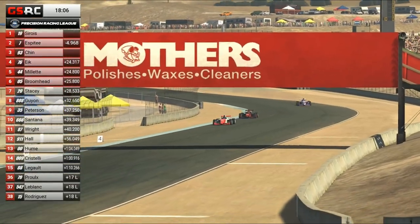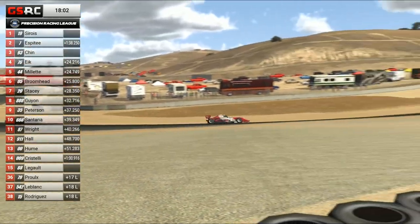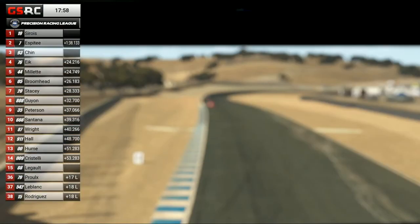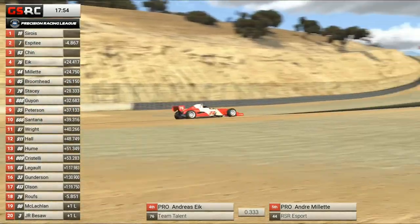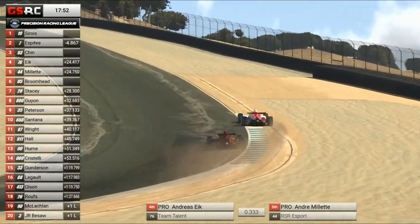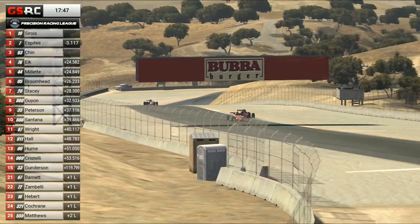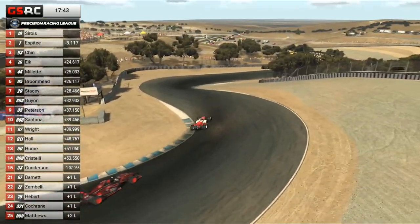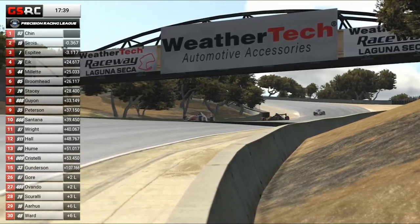But gifting Andreas Eich that next position up into fourth place now, which effectively, I think, could get him up into third by the end of all of the pit stop cycles. Oh, goodness. Well, Eich, now, who is in fourth, has suddenly found himself under pressure from the very man that he gave lots of pressure to. Millette, that is the 44, seeing a sudden spate of speed.